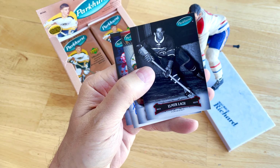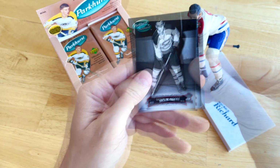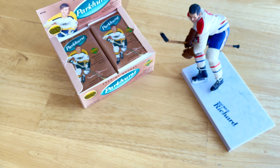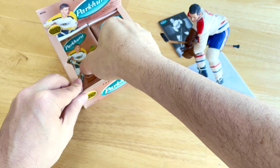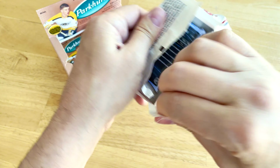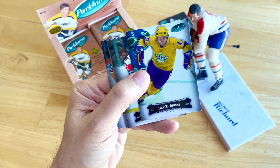Elmer Lach, recently deceased. Oh, there's our auto, that quickly, right off the top, guys. Is it the only auto? If it's the only auto, I think I'm gonna put it aside. Yeah, man, I'll put it right here. We'll have the Dickie Moore right behind. I'll do them after one column. It's kind of disappointing if there's one auto in the box to hit it in the first or second pack. That's just not how we roll, guys.